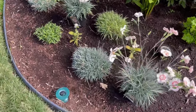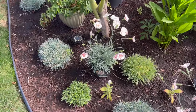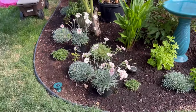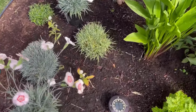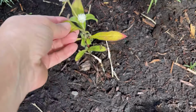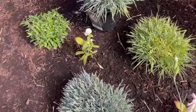You can see I have a couple other mounds of dianthus that I've cut back already for the season. So I think I'm going to pop those two there, someplace in this garden bed. And then I wanted to show you, this is gomphrena. Let me show you this. This is gomphrena that I grew from seed, and literally this is all it did. So it's not very impressive to me.